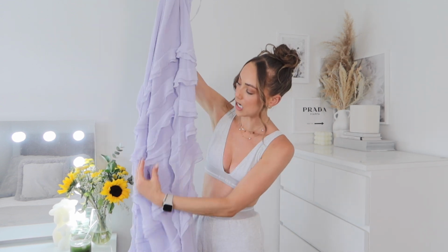I feel like it splits the dress up a little bit, and then it has this diagonal ruffle detail. Probably one of the high contenders to be worn because I really like the way this looks when it's on. It's just trying to know what to pair with it.